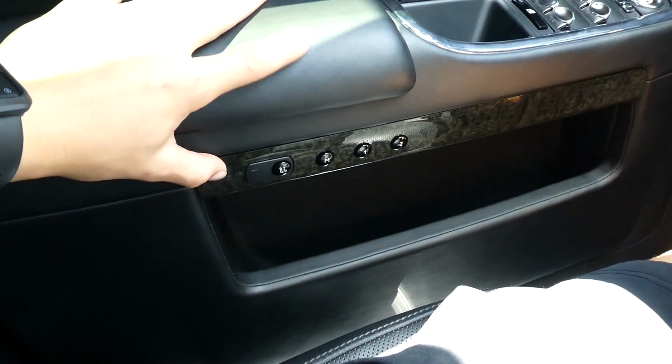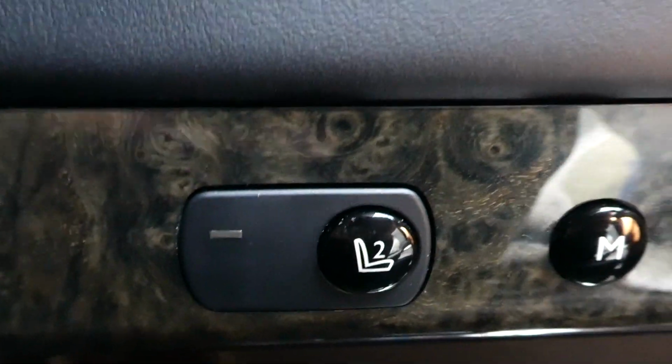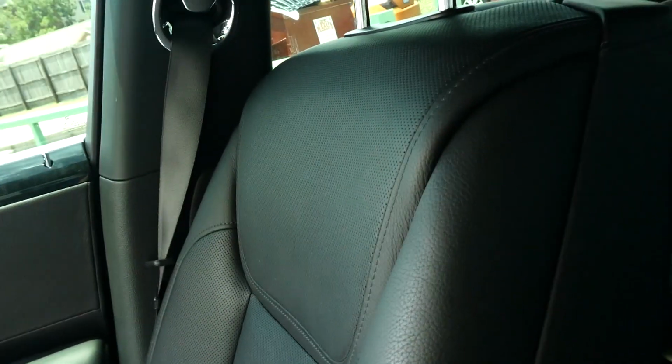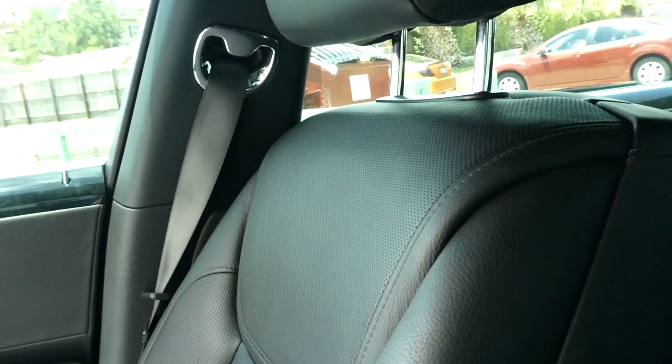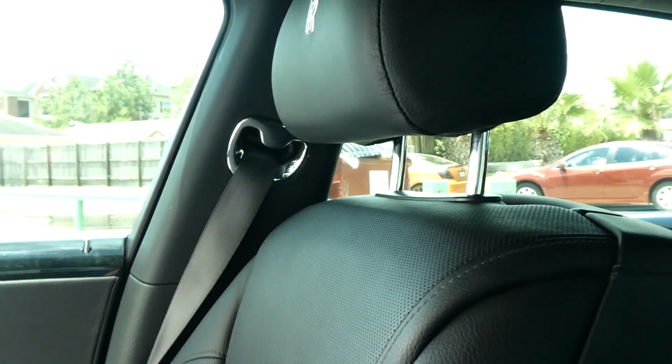Moving on back to the door panel, you have your memory settings, but what is different about this car is if you go ahead and press this button right here, let's focus in, press that button, it'll allow you to control your second seat. So using the controls down there, I can move the second seat with all of its controls. See it moving down there. And you can press that button again, and then you can start moving your seat as shown.